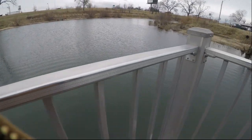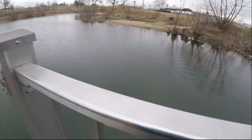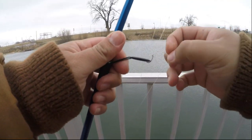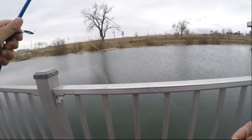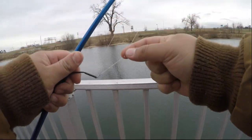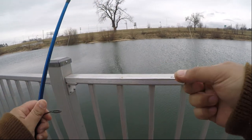Not too bad. Yeah, water clarity is definitely gone. But we'll see what we can do. What I'm using today is just basically a dropper rig, and it's just sinker, dropper knot, and a tiny little hook.